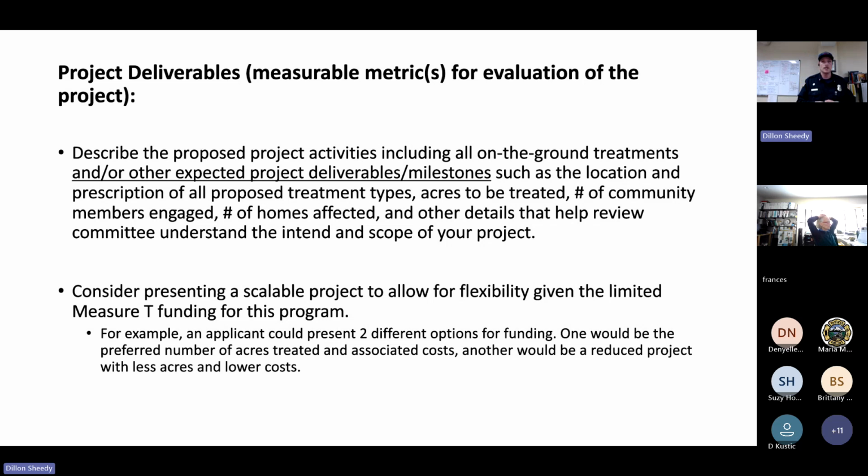You should also consider in your scope of work presenting a scalable project to allow for some flexibility for the review team. For example, we recommend that you propose a couple different options to the review committee. One might be the preferred number of acres that you would like to treat and the associated costs. And option 2 might be a reduced project with less acres and a lower cost. And that just gives some flexibility to the review team to try to spread that money out as best we can.